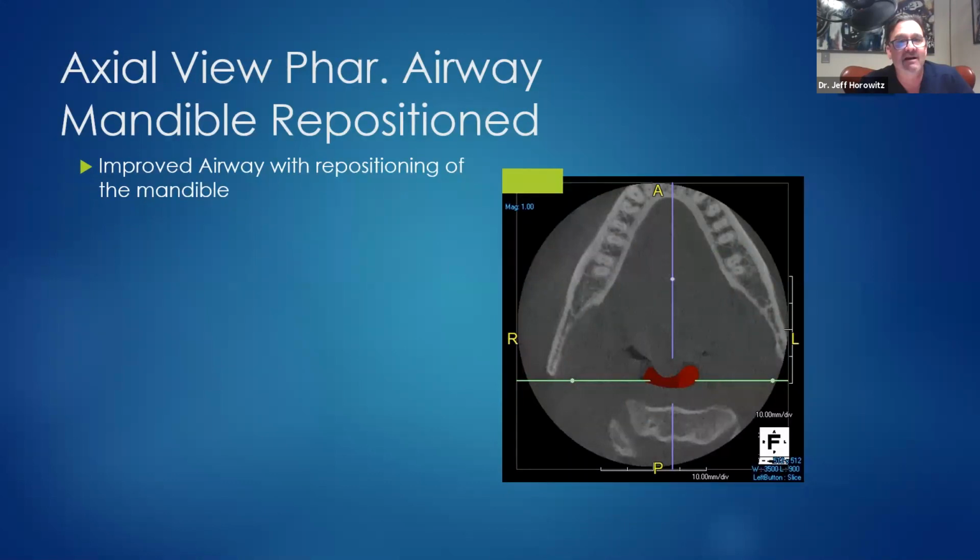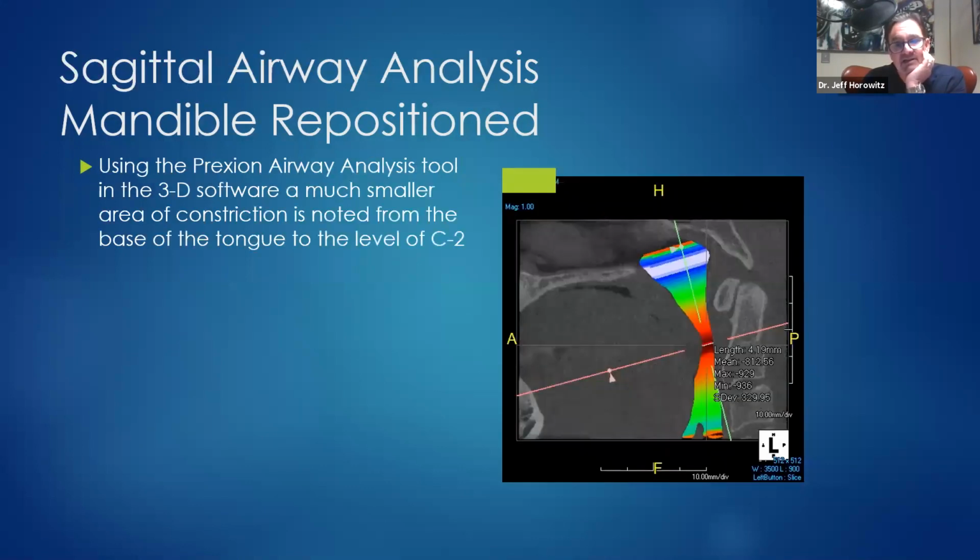Here's the other beautiful thing that we can do. We can now look at these models, and let's say we've treated a patient and we've repositioned the mandible. We can actually see the impact that it has on the resting airway with repositioning of the mandible. So this is the same case that I just showed you, and you can see the difference in size as we look down at this axial view. Now, would I call this perfect? No, but if we look at that side by side with what I showed you before, you can see that the minimum cross-sectional area is vastly increased. And in fact, by sleep study, it was proven that this patient was now apnea free, which is a pretty amazing thing. But we can see the physical changes to the airway.